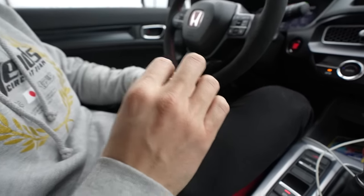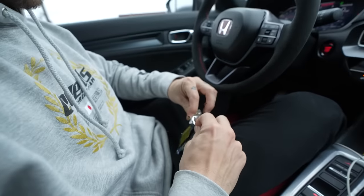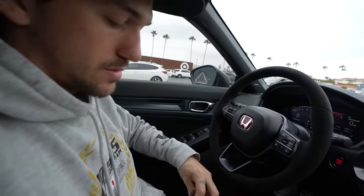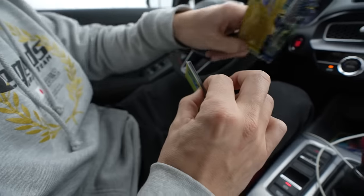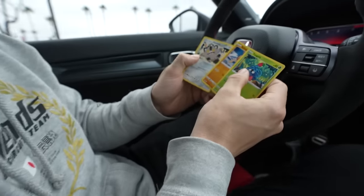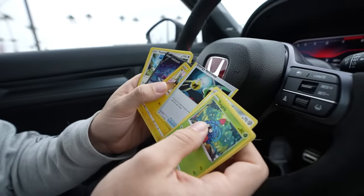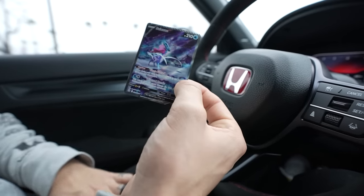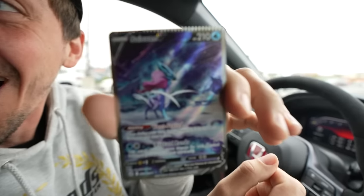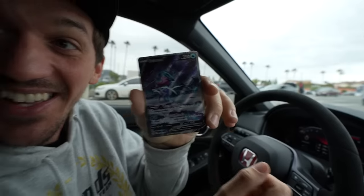So this is how it came. You can see the crimped card in there. They can't really see it on camera, but it's there. Looks like a couple of crimped cards, which means that they just sealed the pack and stamped the card. Let's see what we got in here. Oh, look how bad that is. Oh my gosh. It's crimped! Are you kidding me? Wait, you guys, hold on. Let me focus. You guys see the top? Okay. It's crimped!